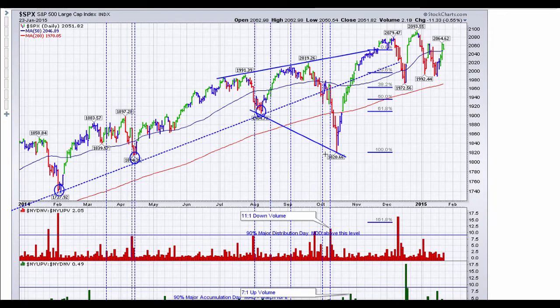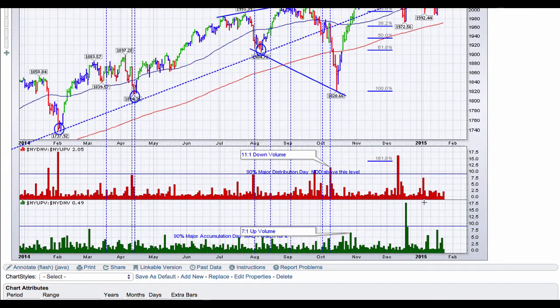Now looking at the Elder Impulse daily on the S&P, I just wanted to point out the New York Stock Exchange up-down volume. We saw a little bit of selling on Friday, but for the most part, buying has trumped selling over the last 2 weeks. We saw a nice spike 2 weeks ago to 7.5, and then again on Thursday.